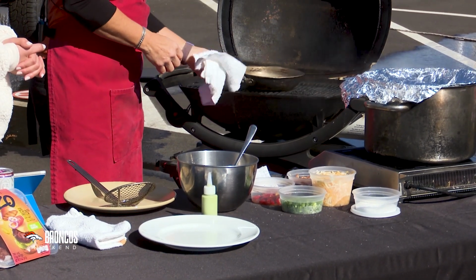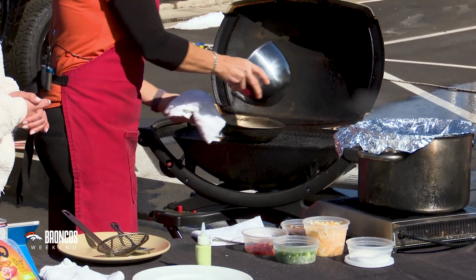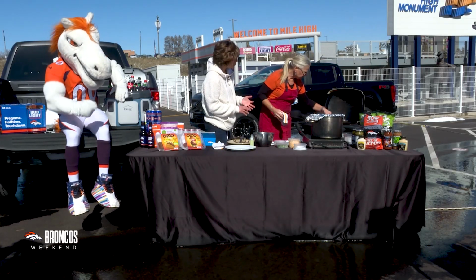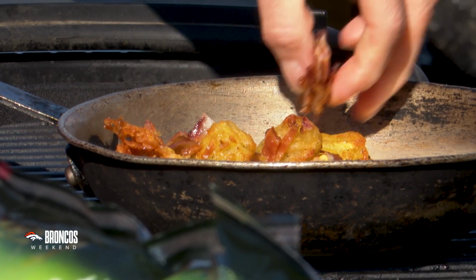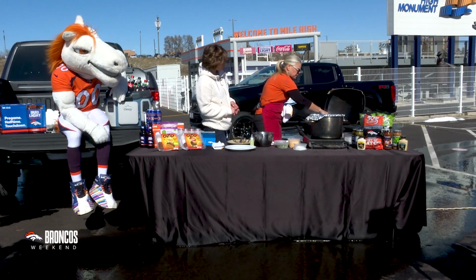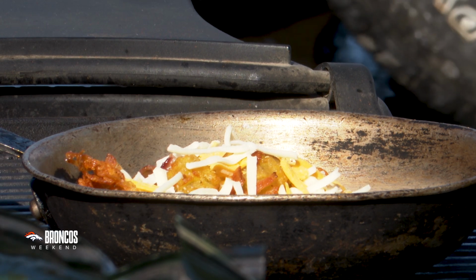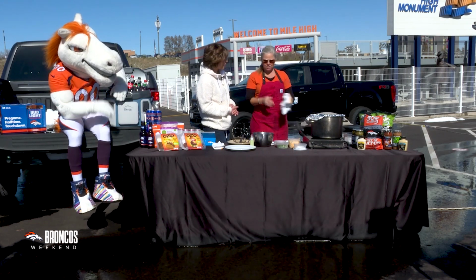Okay, so we get these guys hot. I'm going to toss the tots with them and put them back in our pan. There's just a little bit of salt on those tater tots. Put them in there with the bacon, and then I'm going to make sure all the bacon's on top of them. Then I'm going to put my cheese on here. You can use any cheese that you like. I just have a pre-shredded cheddar Monterey Jack mix, but you could use mozzarella, whatever you like. Then I'm going to pop that in there to melt a little bit.